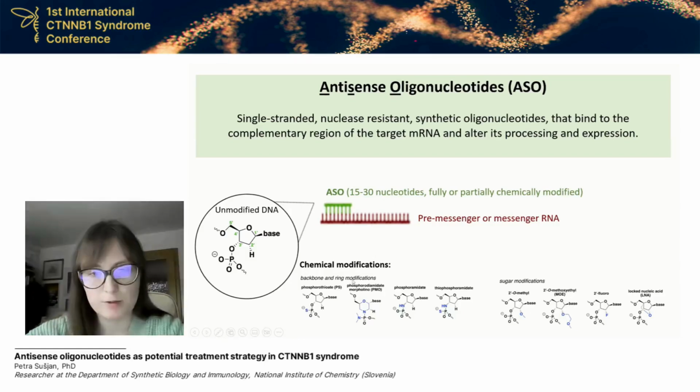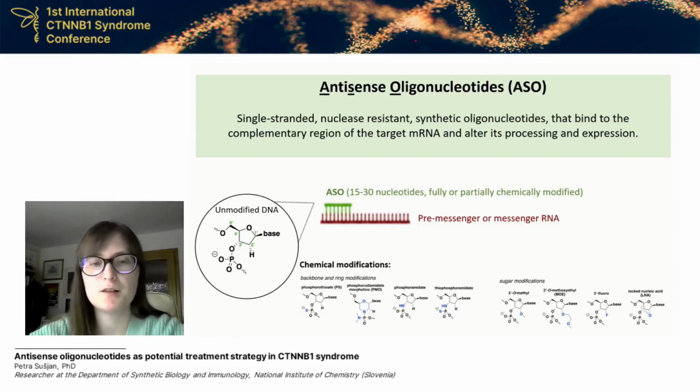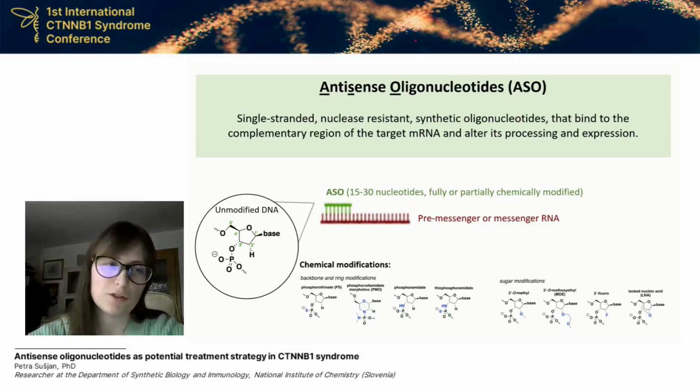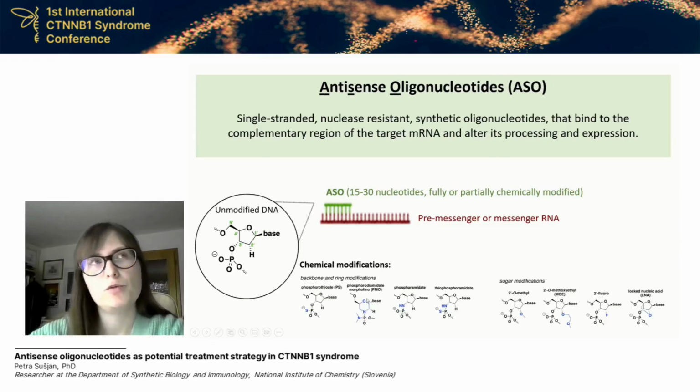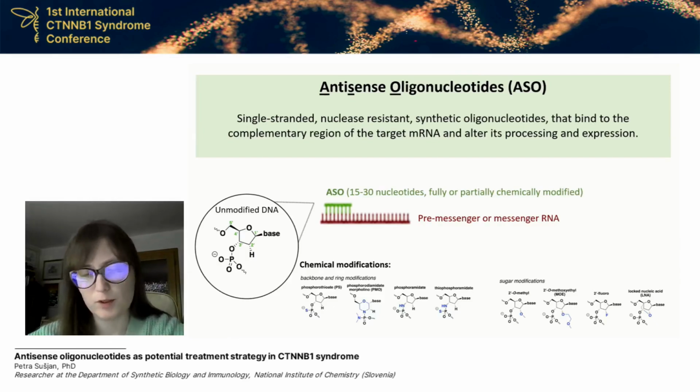Then the third generation was the phosphorodiamidate morpholino. This one combines both high affinity and high nuclease resistance, and it also circumvents some of the disadvantages of the previous modifications, namely it does not have a huge protein binding ability, which is a problem with the other modifications, because we want the ASO to specifically bind to RNA, not to proteins.